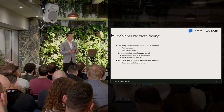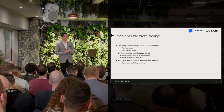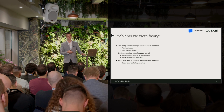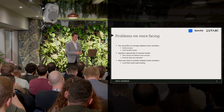We quickly found that there were several problems that we were facing. There were too many files that needed to be managed between team members, leading to version control issues and incorrect save locations. And if that was done correctly, a version would be updated and that would all be superseded.